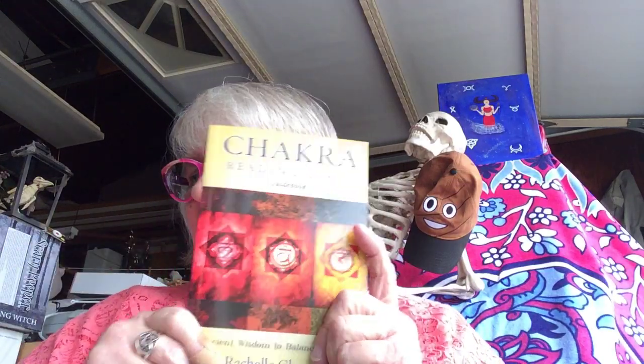Oh, I can hardly wait to start using these. I'm so excited. I have been told by several people that these are really, really good cards. And so I'm really looking forward to using this. And I've already been using my Chakra Insight Oracle, so I'm really pleased with that too. So that's so exciting. And then I have one more surprise for you guys.